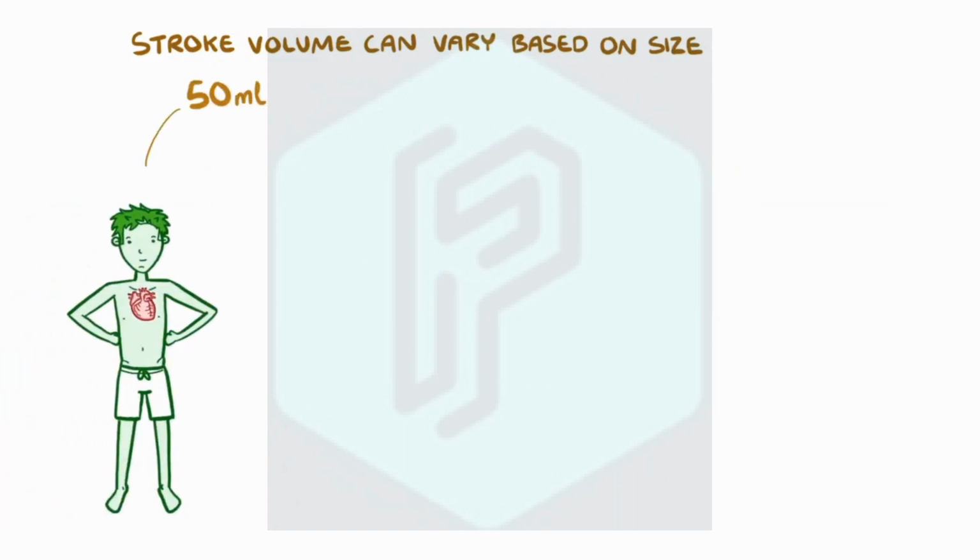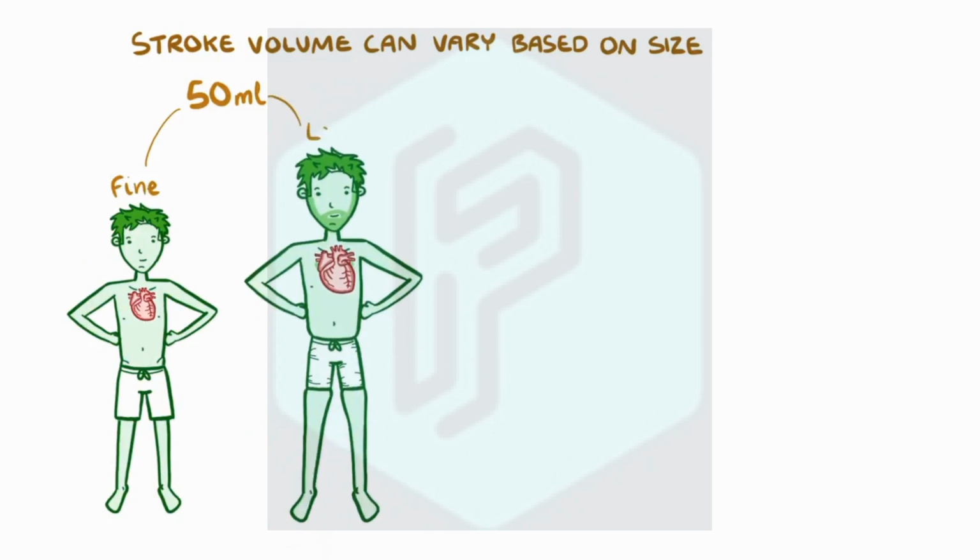Stroke volume is a useful measurement, but it can vary based on the size of a person. For example, a stroke volume of 50 millilitres might be absolutely fine for a small person with a small heart volume, but may be low for a large person with a bigger heart volume.